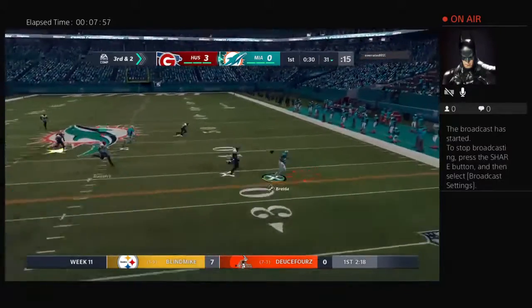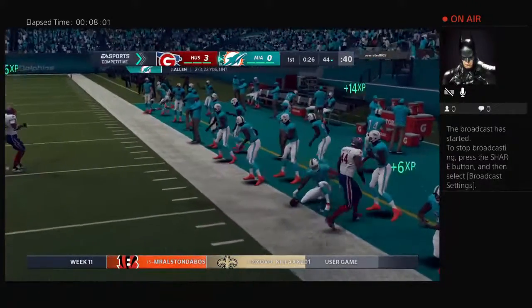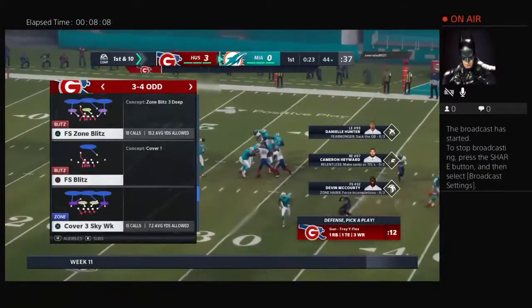So the shotgun snap to Allen. That'll be complete to Breida. And they'll get it up just short of the 45 at the 44. 14 yards through the air. Caught the D off guard on 3rd and 1.